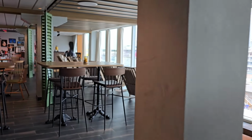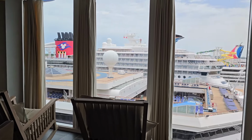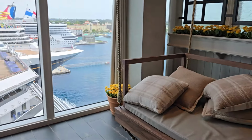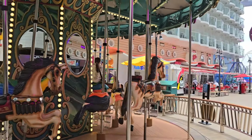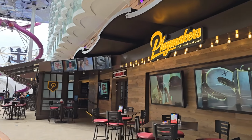I really like the decor in which this restaurant sits in. There's a lot of different looks from the rest of the ship. You could see there are rocking chairs and swinging chairs along with dining tables to eat, and this place really gets lively at night.